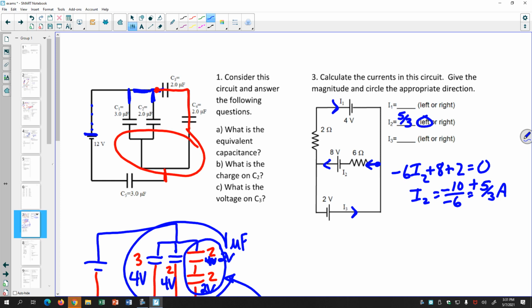I can also make quick work of I1 if I do the big loop. I'm going to start right here, and I'll go in this direction. That's plus 4 plus 2I1. Why is it plus 2I1 and not minus? I'm going against the current. I'm going the opposite direction of the current.